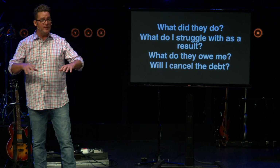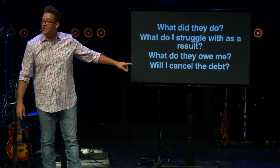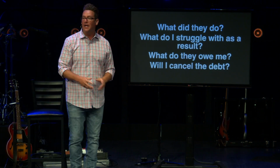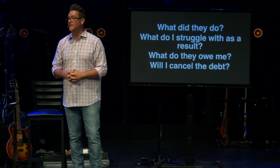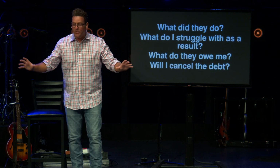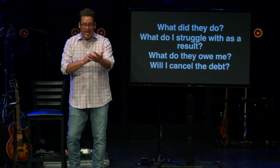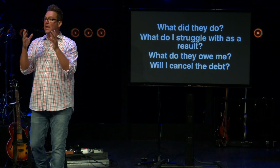As we alluded to earlier, they can pay you 5 times over, but they can't fully repay the debt, which leads us to the fourth question, which is, will I cancel the debt? Will I get to the place, as I'm being intentional, writing this down, going through this process, it's not a linear process, you go back and forth through these 4 questions, and then you get to the place to go, will I cancel the debt and say, you don't owe me that any longer?